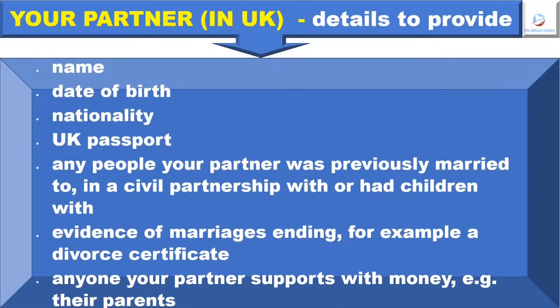Your partner in the UK and details to provide: name, date of birth, nationality, UK passport, any people your partner was previously married to, in a civil partnership with or had children with, evidence of the marriage's ending, for example a divorce certificate, and anyone your partner supports with money, for example their parents.